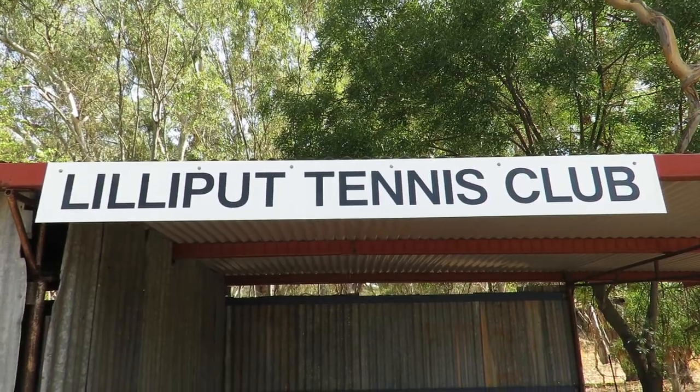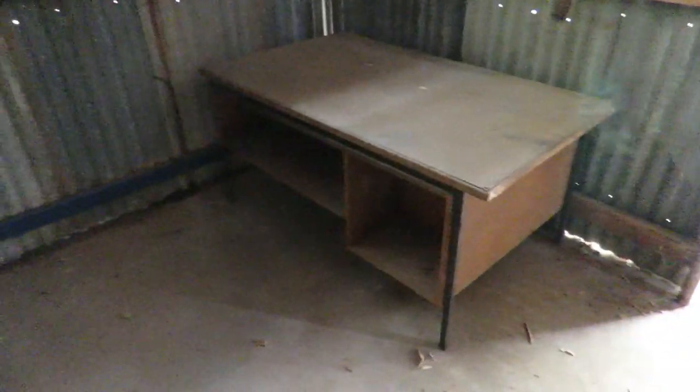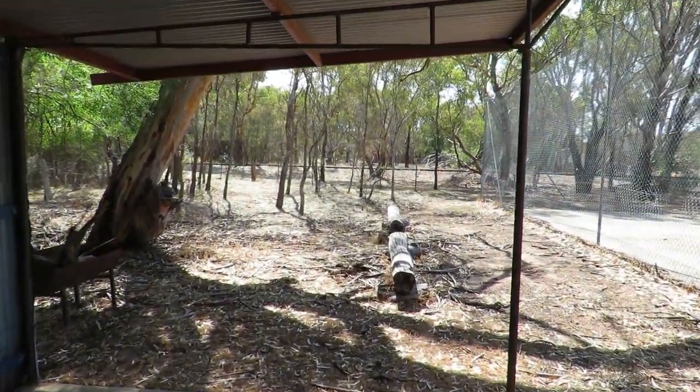Lilliput Tennis Club. Let's have a look in the prestigious clubhouse. Looking good. We have wonderful features such as a desk. Wow. We have a tap. Oh, no, it doesn't work. Some random chain and rope. And that's pretty much it for the Lilliput Tennis Club, except for one very important part.